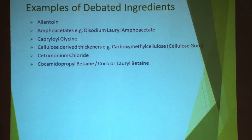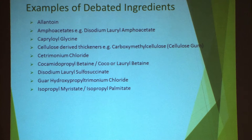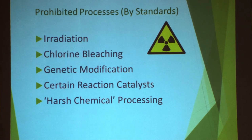There is some debate around the carboxymethyl cellulose ingredients. Say some of the quats and other amphoteric materials, other surfactants, and the list goes on. Even isopropyl myristate, which at the moment is accepted under the ECOCERT standard, is going to disappear under the harmonized COSMOS standard because the isopropyl part of the molecule doesn't occur in nature, it's petrochemical. Panthenol, one of these provitamin materials, is synthetic, and so on.